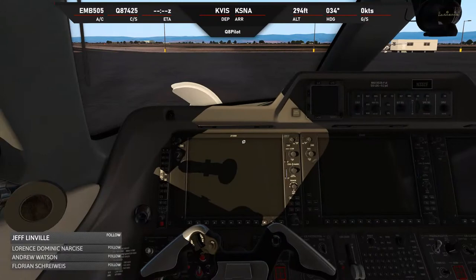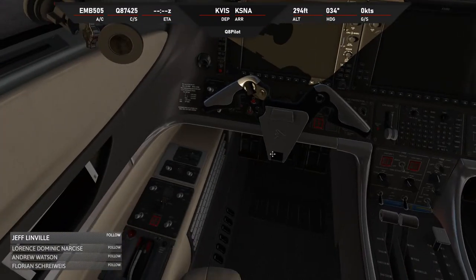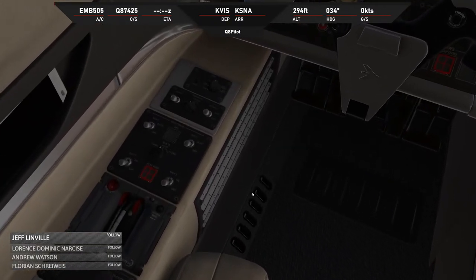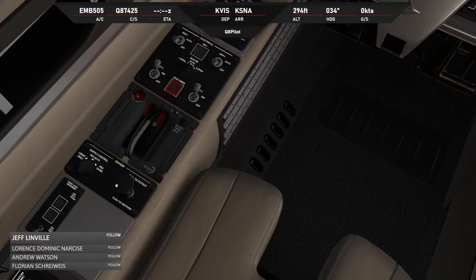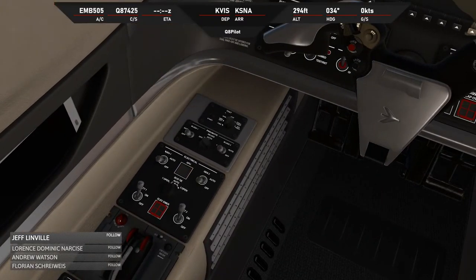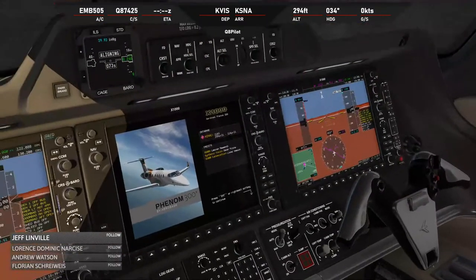All right, so let's go ahead and start things up. We are going to come down here and we're going to turn on battery one, battery two. The sounds are just absolutely gorgeous on this aircraft. And oxygen, let's go ahead and turn on the bus ties on auto. We are going to bring up the GPU.